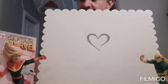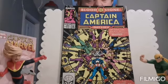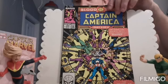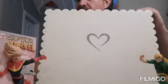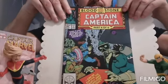It was fantastic. And then we have Captain America issue 359 and the first cameo appearance of Crossbones. I think it's a Rumlow, isn't it? Mark Rumlow, is it? Of course, he was killed in Civil War. And then we have Captain America issue 360, the first full appearance of Crossbones.